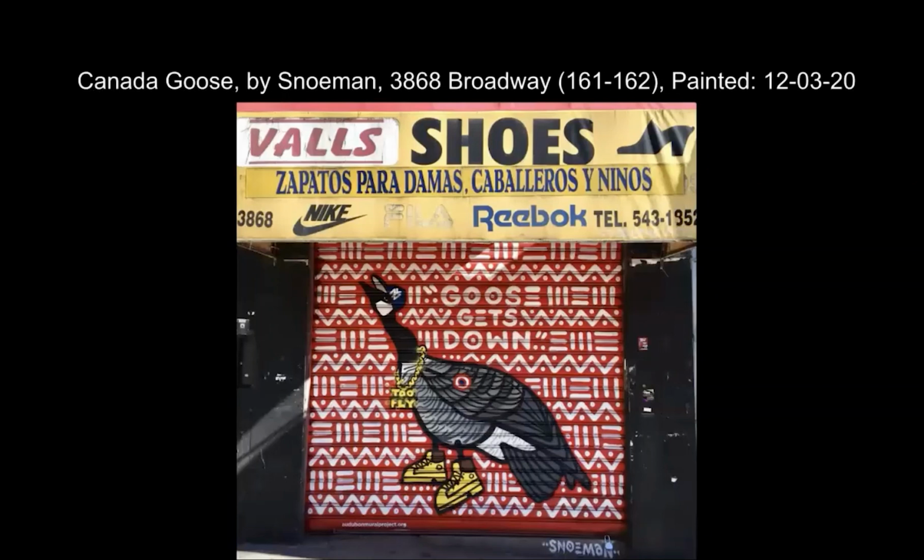So Snowman has given this Canadian bird kind of a New York urban makeover with a Yankees cap, gold jewelry, and construction boots, and the words on the necklace, "to fly." That's certainly another play on words. And that tends to mean too cool. And of course, cool is another pun for a Canada goose.